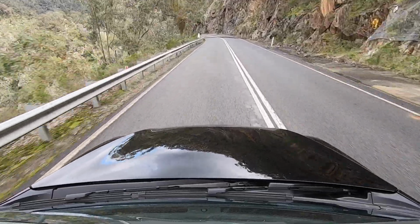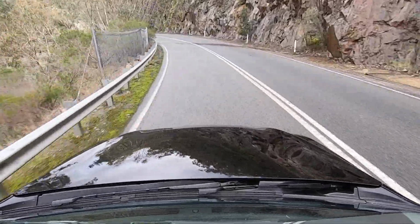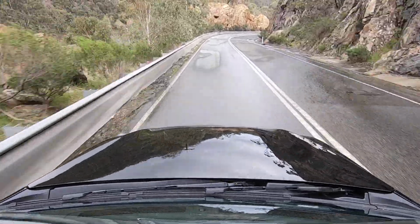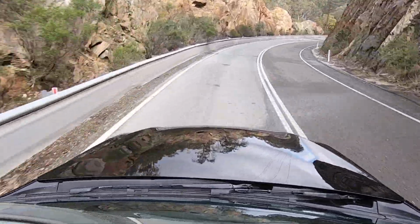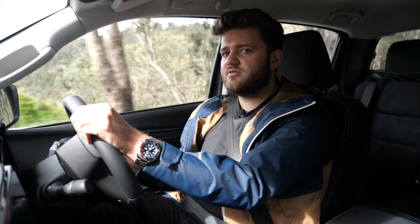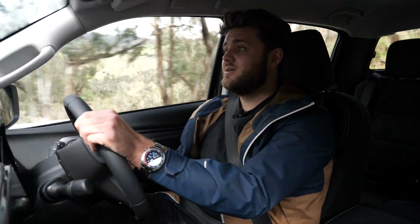Now, that peak 450 newton meters comes in the middle of that 400 spread at around about 2000, and that's a good place for it to be as well, because that's sort of where you're going to be hovering around when you're at high speeds on the open road. And when you're towing something like a caravan or a horse float or whatever, as a lot of Isuzu owners do, that of course really matters.